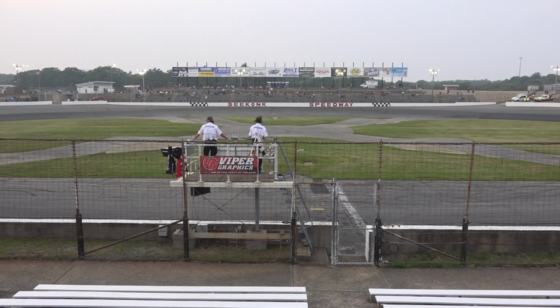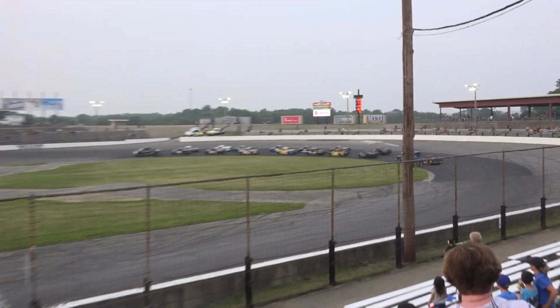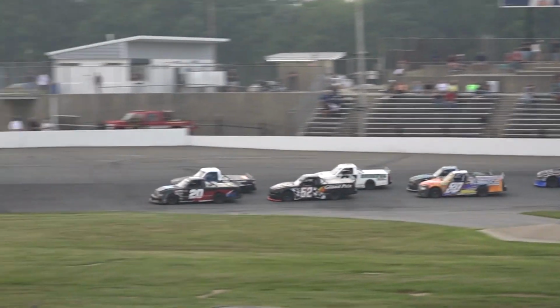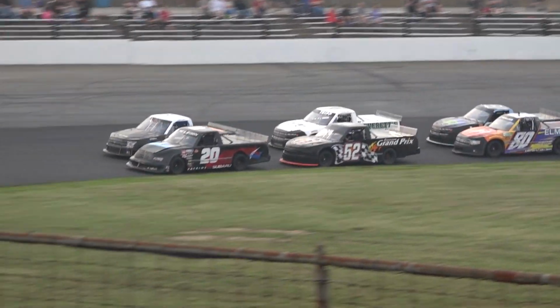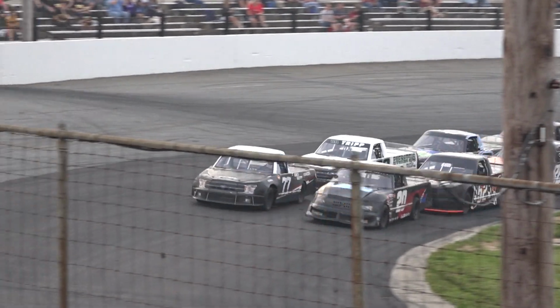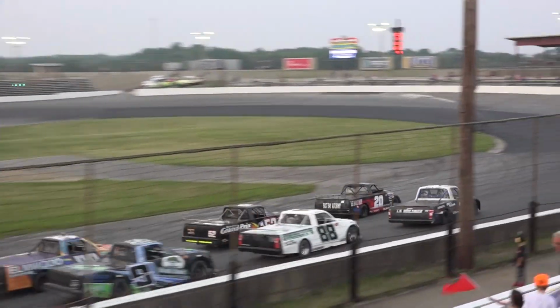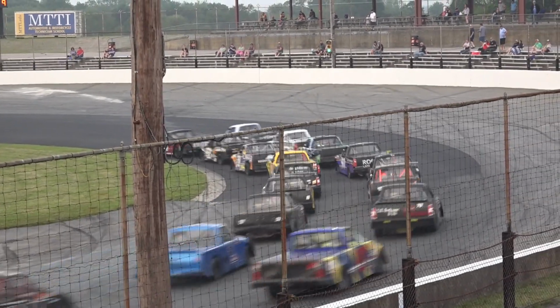center of the infield, out of harm's way, as Heilborn, Guy, Belyea, Tripp, Cavallaro, Arsenault, Martin, Duarte, Vanada, and Scully get ready to roll off of turn number 4. Looking for the green. There it is off the corner, and we're underway. 25 laps for the Chaz's Auto Body Sport Trucks.